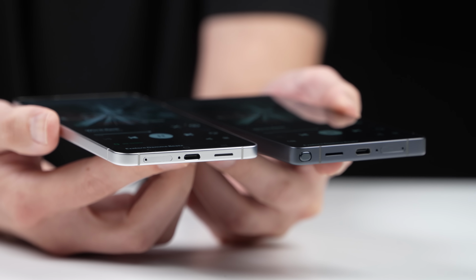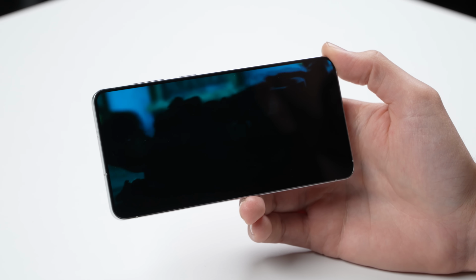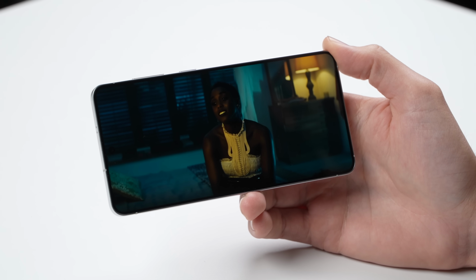Obviously, it's tough to tell over video, but the Edge doesn't get as loud as the Ultra, but more importantly, it's missing some bass, and overall it just wasn't as full.